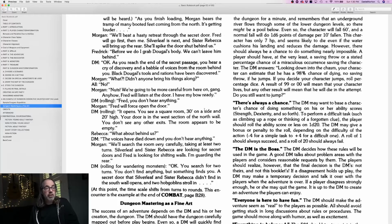Next point: there's always a chance. The DM may want to base a character's chance of doing something on his or her ability scores, right? Strength, dexterity, and so forth, to perform a difficult task, such as climbing up a rope or thinking of a forgotten clue. The player should roll the ability score or less on a d20. The DM may give a bonus or penalty on the roll depending on the difficulty of the action: -4 for simple tasks, +4 for difficult ones.